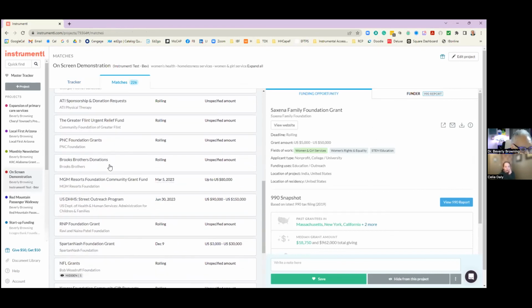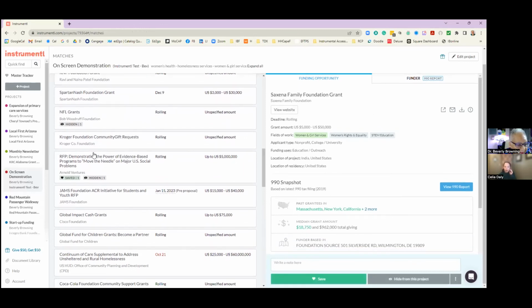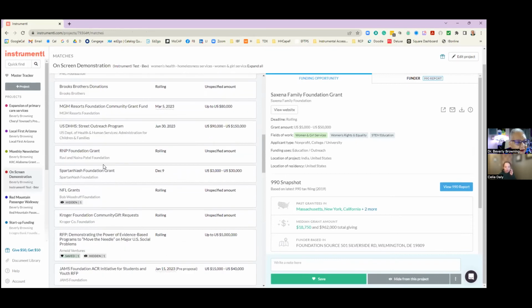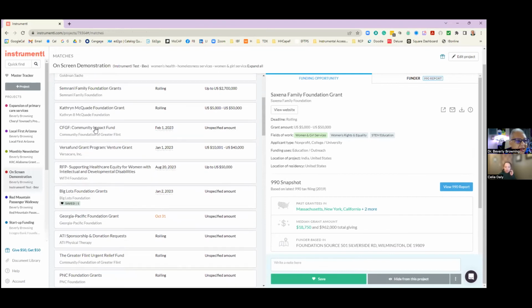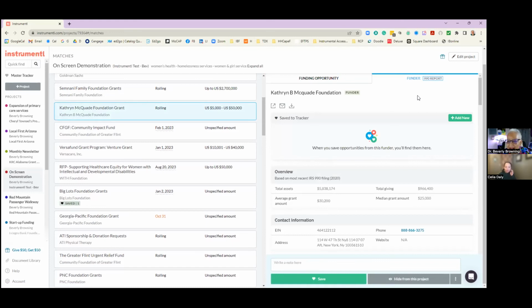Okie doke, let me go down. So if there's an open opportunity for Saxena Family Foundation, then you would find that 990, which you see. Okay, I'm going to go to a more solid one. Not an RFP, not VersaCare. Let's go here. Okay, so now we can look at the 990.